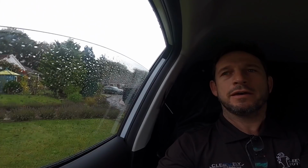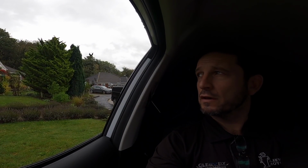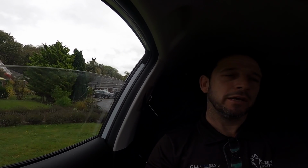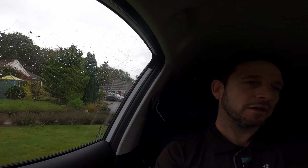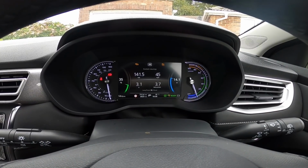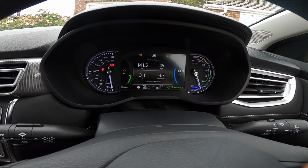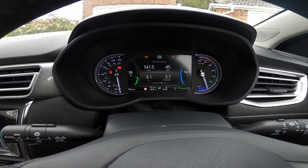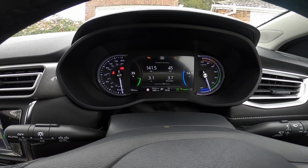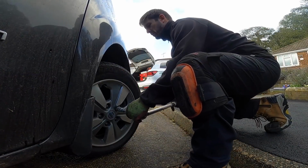Well, that was a journey. That just there, that EMV 200 is what I'm here to service. As you can see, it's raining, which is fantastic. 141.5 miles travelled. I've got 35% remaining. 30% generally works out at about 70 miles, so yeah, that's about right. So right, I'm going to crack on. I'm going to get wet, and I'll see you in a few hours.